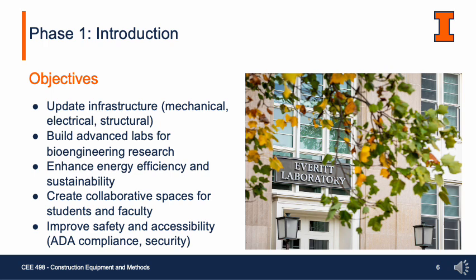The objectives of the Everitt Lab renovation focused on transforming the building to meet the needs of the Department of Bioengineering. The renovation aimed to modernize the infrastructure, including upgrades to mechanical, electrical, plumbing, and structural systems. A key goal was to create advanced labs with flexible design that support a wide range of research activities. Sustainability was also emphasized with energy-efficient lighting, improved insulation, and updated HVAC systems.